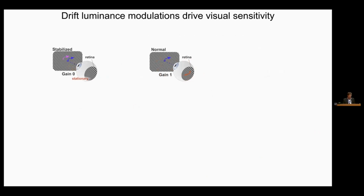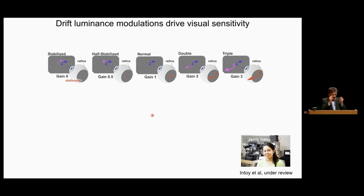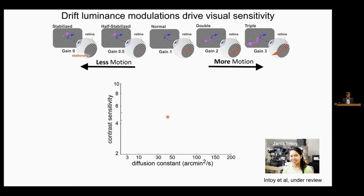We can reduce the amount of motion, or we can increase the amount of motion by moving the stimulus in the opposite direction during the jitter of the eye. Okay, so if we do that, and we have a variety of motion on the retina, and we measure the sensitivity of individual subjects, so we measure their threshold. Well, there will be a range of motion that is optimal for seeing, and smaller and more motion in an asymmetric manner brings performance down.